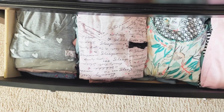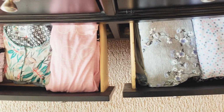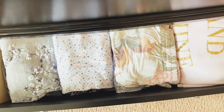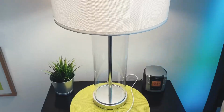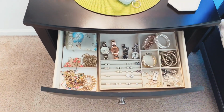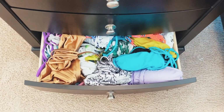See, even when I go to bed, I have to be fashionable. Left drawer is pajama t-shirts, right drawer is pajama pants, and I love sleeping in grays, pinks, purples, and blues. My left nightstand has my costume jewelry, mani and pedi supplies, and my bathing suits.